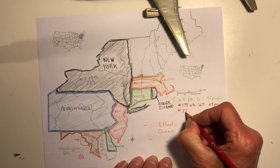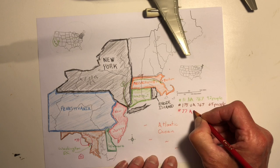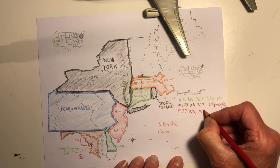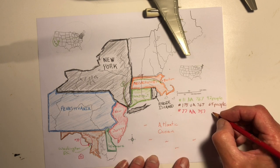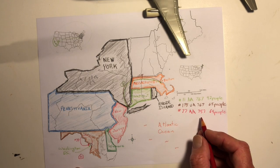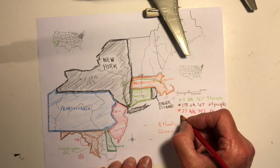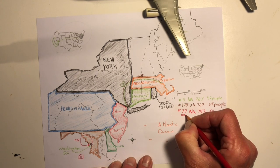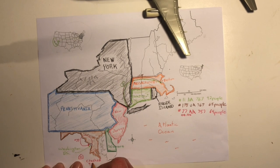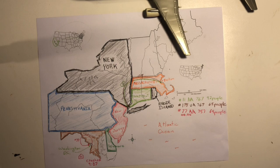Number 77 was an American Airlines 757 with 64 people on board. This was at 8:20 in the morning. Crashed at 9:37. Famous of the planes was the Flight 93.